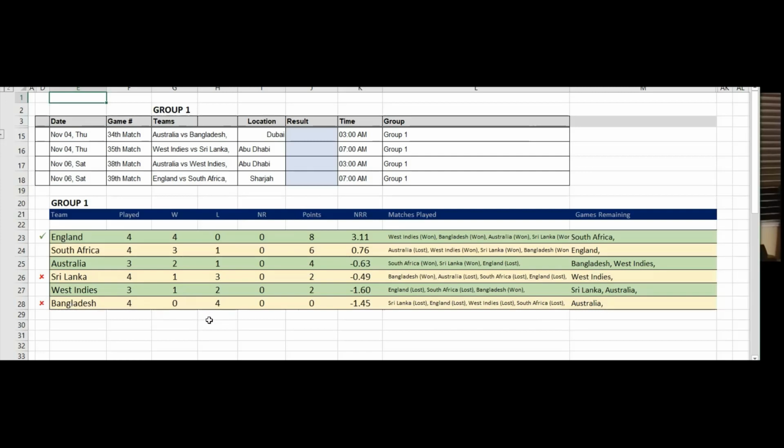Sri Lanka and Bangladesh have no pathway to make it to the next round. The best they can do would be 2 or 4 points, which is not enough, given the situation of the group right now, for them to make it into the top 2. So these two have already been eliminated. That leaves us with South Africa, Australia, and West Indies. And interestingly enough, they all have a pathway to make it to the next round.